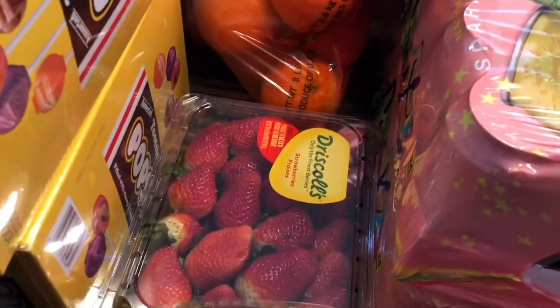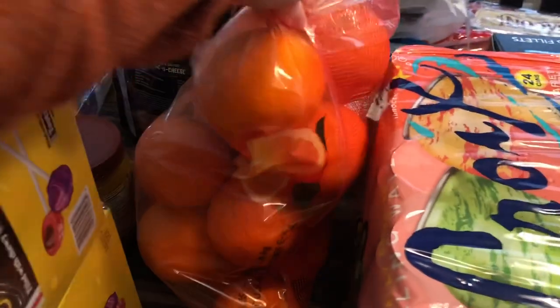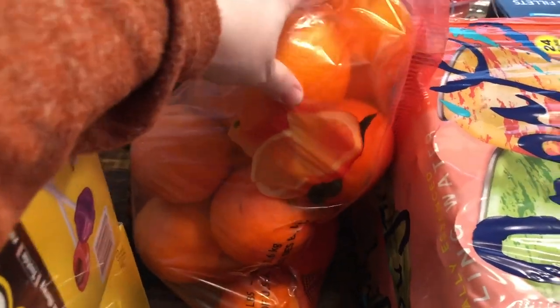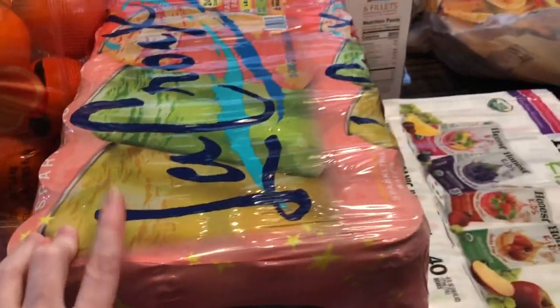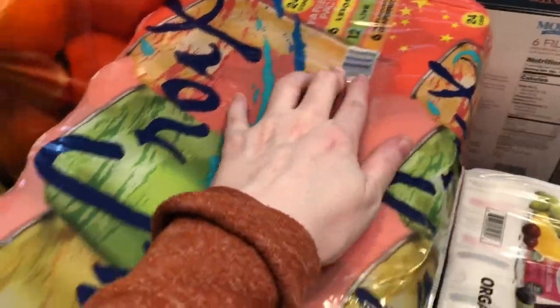We've got some fruit. My husband can have berries, limited amounts, but he can have berries. Me and my 7-year-old are going through oranges, I mean, a lot, just a lot. I don't know why I'm craving oranges lately. I got more LaCroix. It's the variety pack, grapefruit, lemon, and lime, so that'll work.